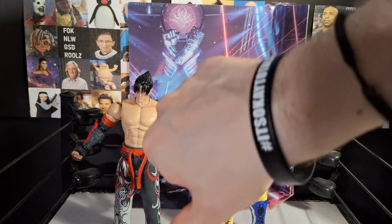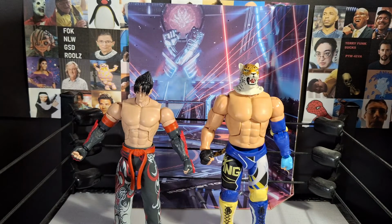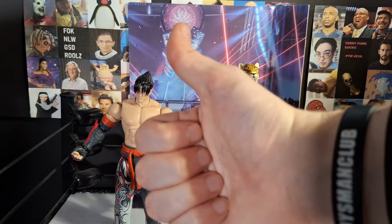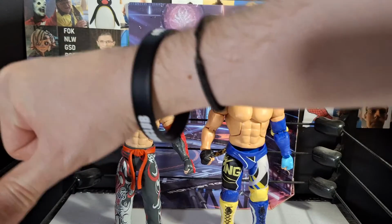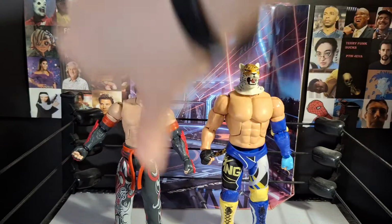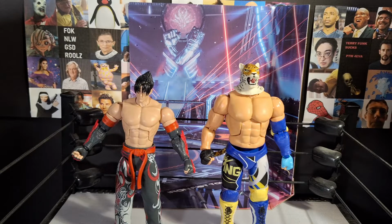And the thumbs down thing, it sounds like a little thing, but that would be really cool. And I've decided what they should have done is that in wrestling figures, they used to give Umaga hands where he had a thumb like this, and you could still use it as a fist, but obviously King would be able to do the thumbs down. I think that would be really cool.